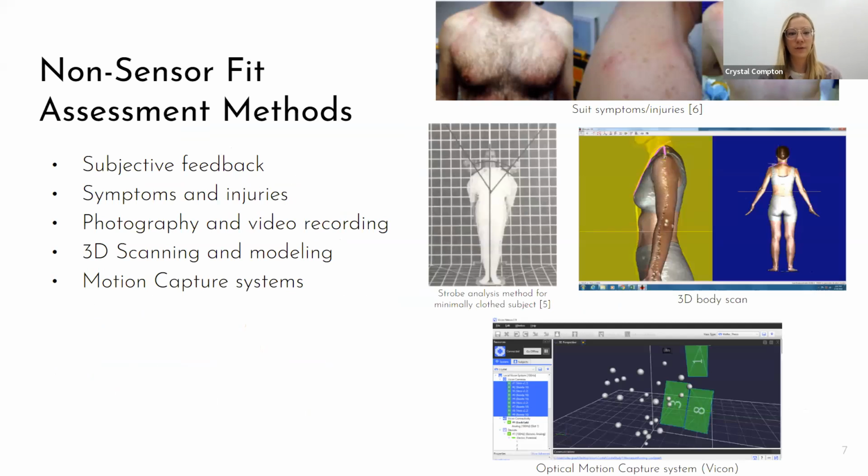So now I'm going to go over some fit assessment methods that you can use to understand the fit of a wearable system on a body. I'm highlighting here that these are non-sensor fit methods, because after this, I will be going into some sensor methods. So you can use subjective feedback. Again, this is separate from a more objective approach.